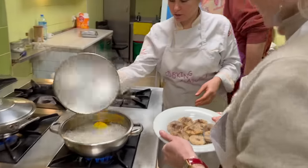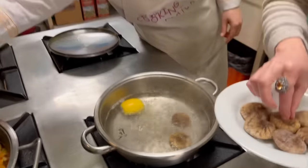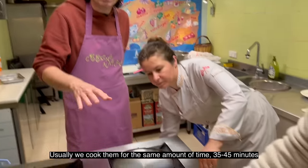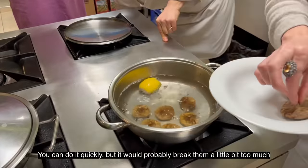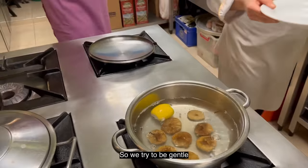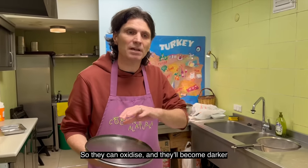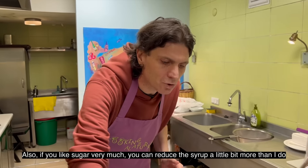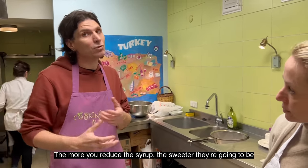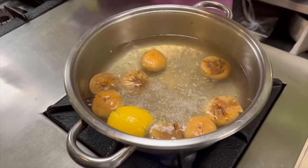Now Stephanie's going to put them in the syrup, which is boiling beautifully. How long do they stay in here for, Rocco? Usually you cook them at the same time, like 35-40 minutes. Quite a long time. You could do it quickly, but it would probably break them a little bit too much. So we try to be gentle. For the last 7-8 minutes, we remove the lid so they oxidise and become darker. If you like sugar very much, you can reduce the syrup a little bit more than I do. The more you reduce the syrup, the sweeter they're going to be. So here we are. Oh, yeah, they're getting fatter.